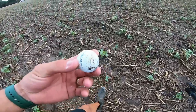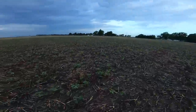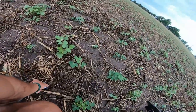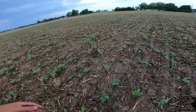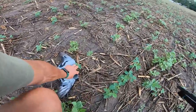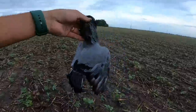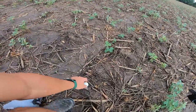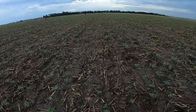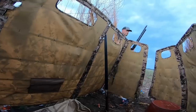There are golf balls everywhere. One of these neighbors over here loves to hit some golf balls out in this field. Look at that. Here is the second bird that I shot. What are you? Blue bar, older bird. Look at that. Another golf ball. Ooh. Oh man, we are in the money for the golf balls, boys and girls. Heck yeah. Look at that.